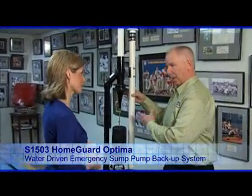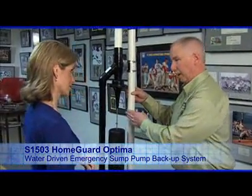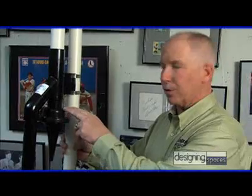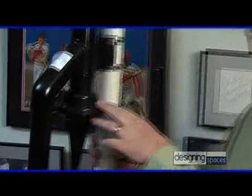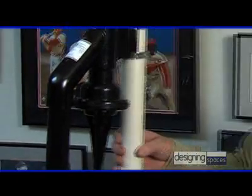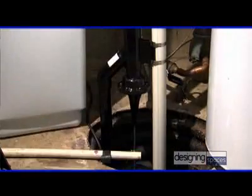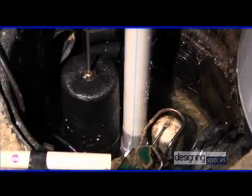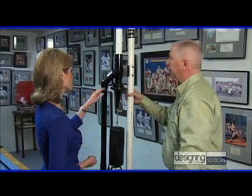This is our all-new HomeGuard Optima. It's a water-driven backup sump pump. And how does it work? It works off of your municipal water supply. As your water supply comes through, it goes through what is called a nozzle venturi system. And what that does, it creates vacuum in the drop pipe. So for every 1 gallon of city water that you use, it will draw almost 2 gallons of water out of your pit.